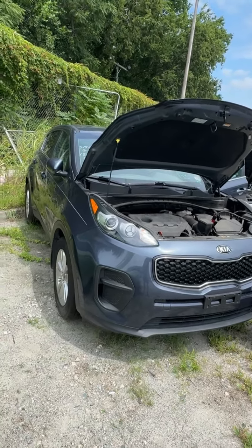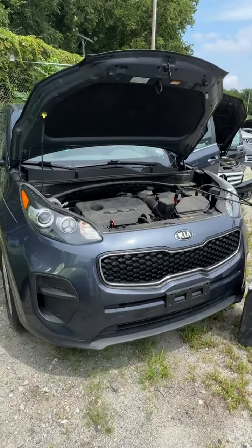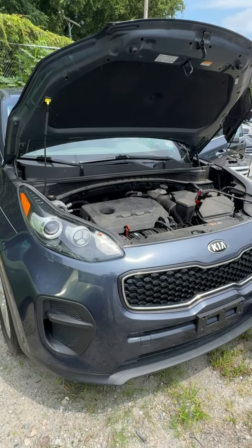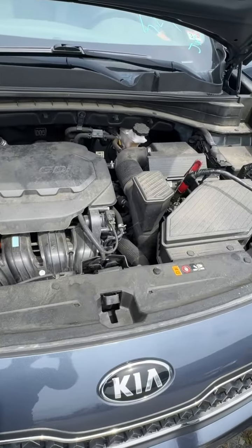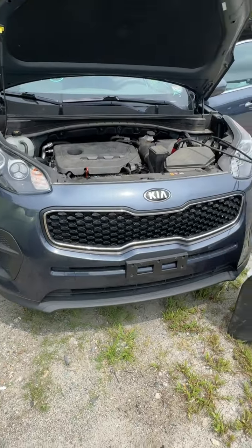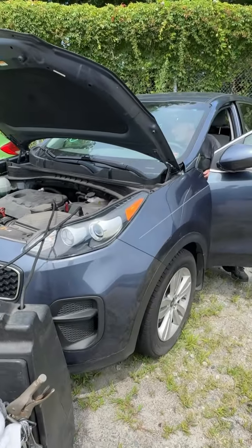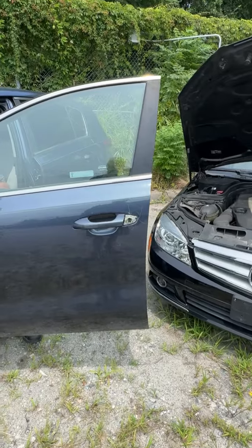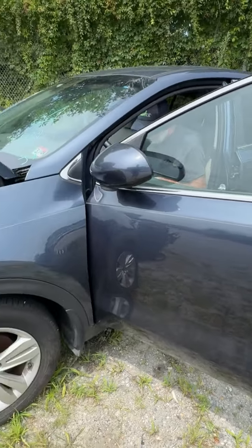Very clean as I walked down the passenger side of the Kia. As you can see, you started it right up with the jump and moved it forward and backward. Engine is very, very quiet. Looking pretty good on this one. Where they broke in right there, you can see where they messed up the lock assembly when they broke in.